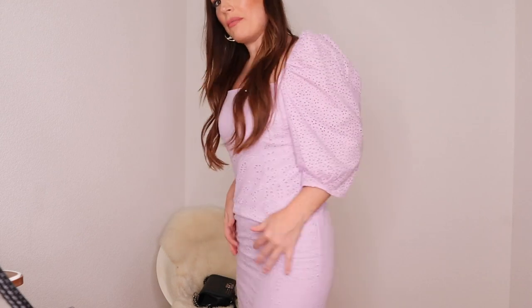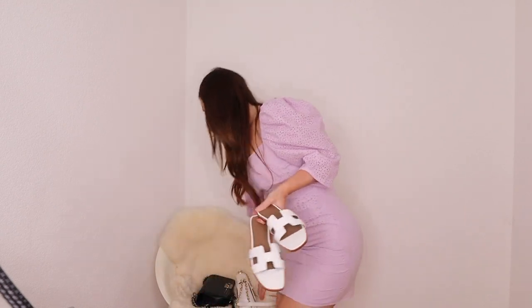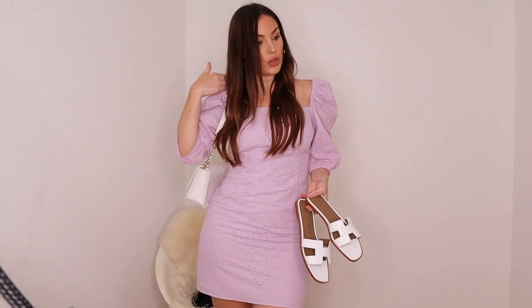So this dress is a 38, so of course here is a little bit big, but here is actually perfect. So I mean, I love it. I love the fit of it. Also fits a little bit bigger because it's a size bigger, but I really don't care. I am gonna pair this one, of course, with my Oran sandals, the white one. I think it looks gorgeous, and I'm just gonna wear my Furla bag, like the white one, like this. I think it looks so cute. It's such a cute look.